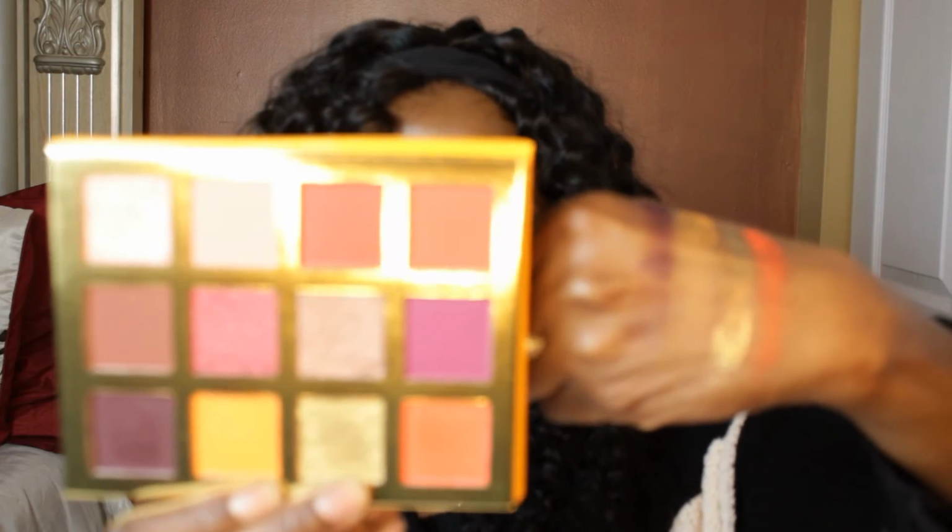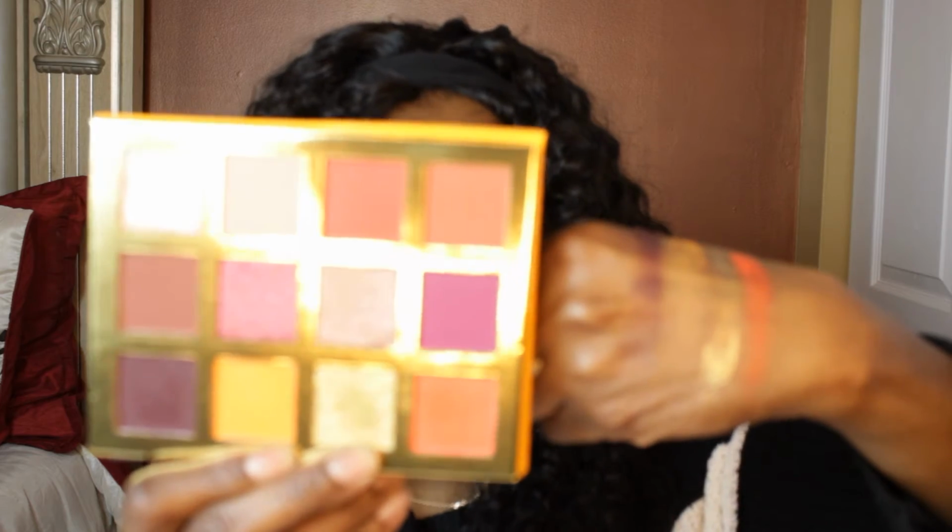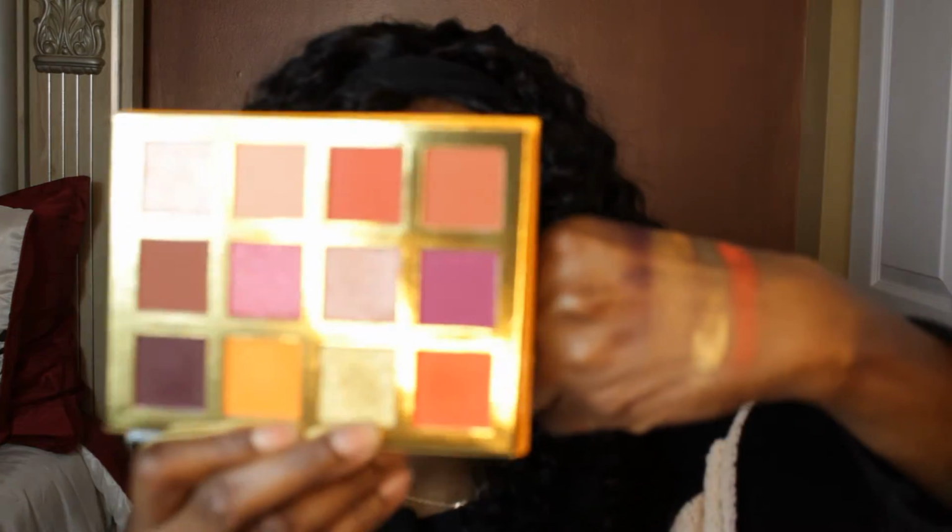But again, this is how it worked out on me. And this is just a few swatches from the palette just to show you what it looks like. So that's awesome. And I think, do we have one more? One more product to go and we are done.